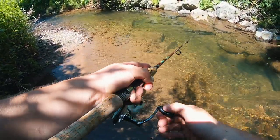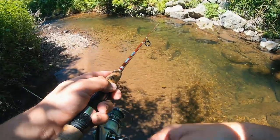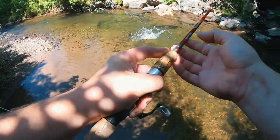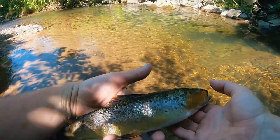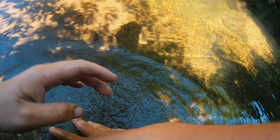Oh, come on. Wow. He hit as soon as he hit the water. Got him. That's a big one. That is a really nice fish, guys. Come here. Come on. Oh my, oh my. Oh wow. Who would have thought a tiny little stream like this would have monsters in it?